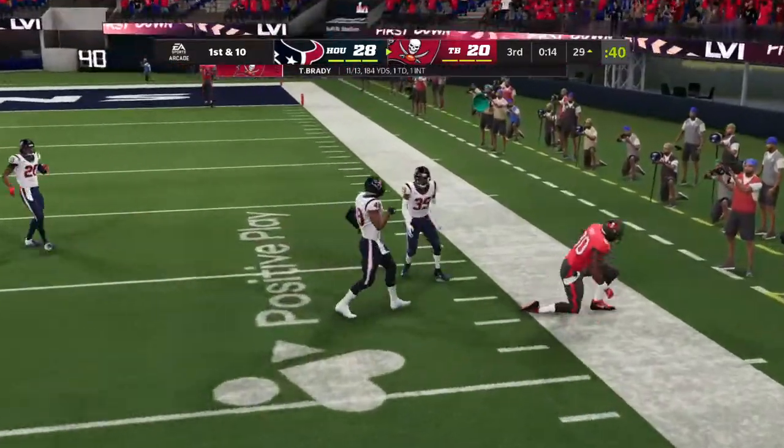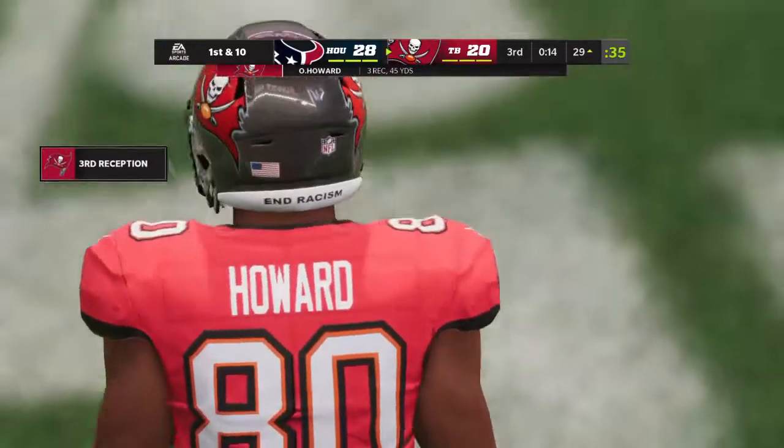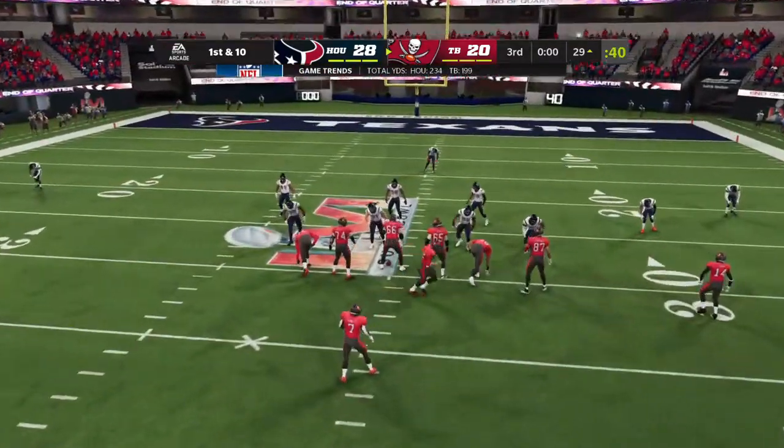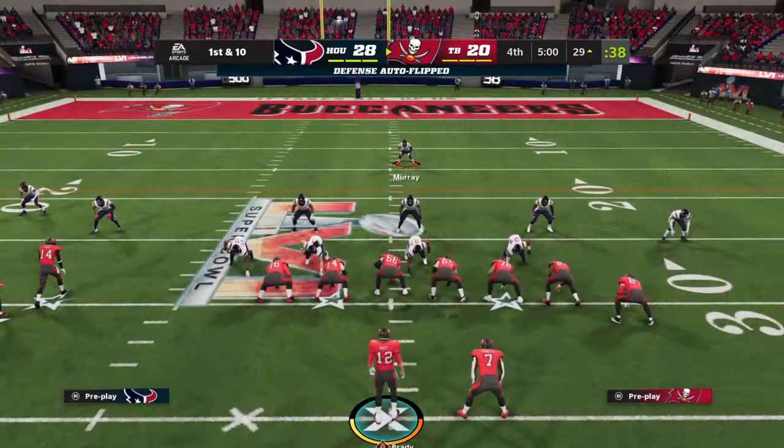That'll be caught. It's the tight end, Howard. And he is out of bounds, but not before he's inside the 30. 17 yards on the play and a Buccaneer first down. Oh, a lot of credit to the play caller here. He saw the design in his mind and implemented it.